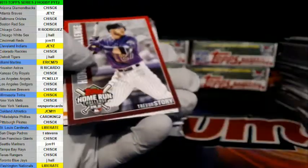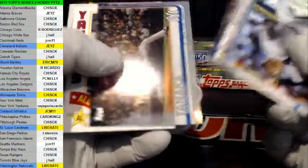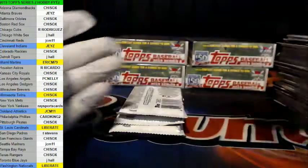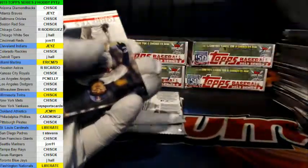Chaz Rowe for the Rays. That's 2010 of 2019. And a Trevor Story home run challenge for the Rockies. Masahiro Tanaka holo and an Aaron Judge. Knock again, Johnny Field for the Cubbies, non-numbered.